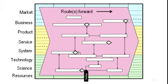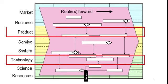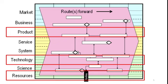If you're doing a technology roadmap, you surely need a technology layer connected to a product layer. Somehow you need to show resources because that drives the investment decision and the timing of the investment. Everything else is optional.